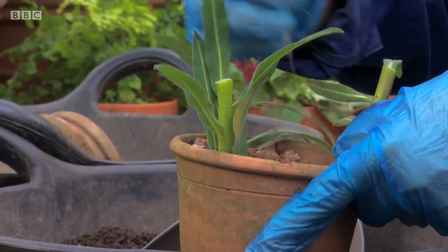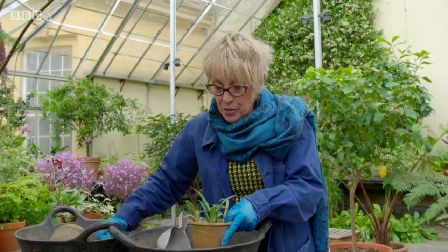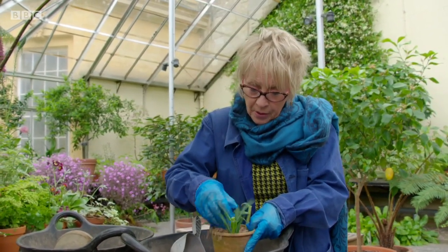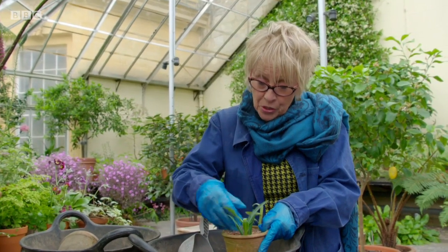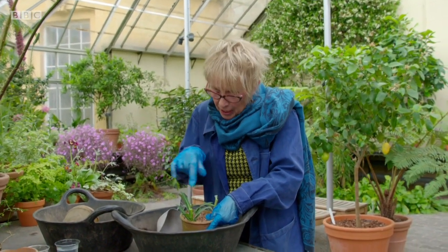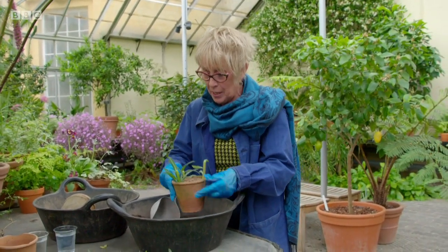surface of the compost. And that does three things. Stops weeds developing, it'll retain the moisture in there. The third thing that the grit does is to make sure that the cuttings don't rot, because there's all that sharp drainage just around their stems.